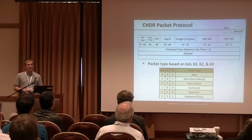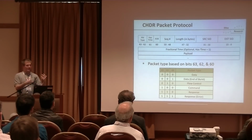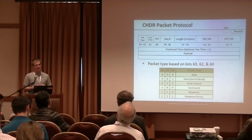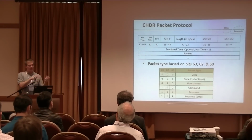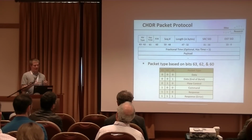Let's do a quick overview of what CHDR is. CHDR stands for compressed header. There's a lot of history behind it. At one point we were using VITA 49, which is a protocol for SDRs that would allow SDRs to talk to each other with the same sort of protocol format. Eventually, we didn't use all the header information in it, so we called it compressed VITA. And then eventually we came up with this idea of CHDR, which is compressed header.